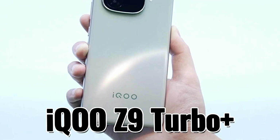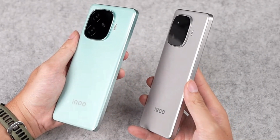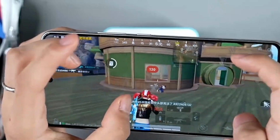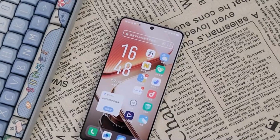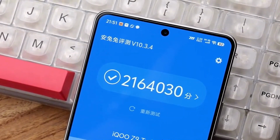iQOO Z9 Turbo Plus launches as a new affordable flagship smartphone for games and more. iQOO has unveiled its latest flagship smartphone, the iQOO Z9 Turbo Plus. This new device joins the company's growing Z9 series, including the Z9s and Z9X models. While the latest edition shares many similarities with its predecessors, it boasts a more powerful processor and a larger battery capacity.